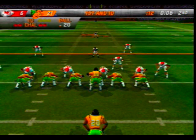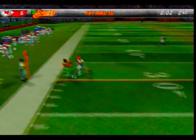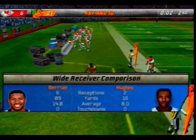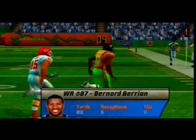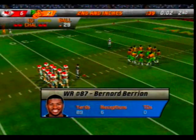Only one man back. With the pass, he's knocked out of bounds at the 29. Look here. He does two things perfectly on this play. One, he watches the ball all the way into his hands to make the catch. And two, he shows great awareness and gets both feet down in bounds. That's a nice-looking play.